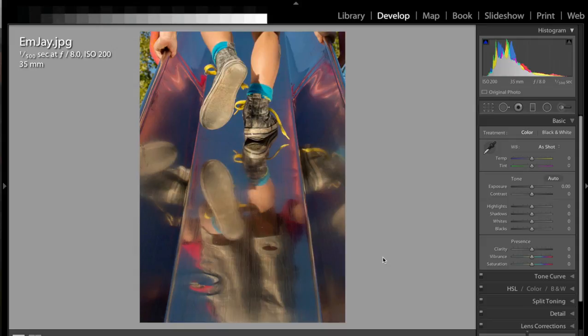All right, we have another image by MJ, camera settings 1/500 at f8, ISO 200 on a 35mm lens. That's all I've got. f8 stopped down, 1/500 is plenty of shutter speed, ISO 200 is as low as that camera goes, so I have no issues with the camera settings.